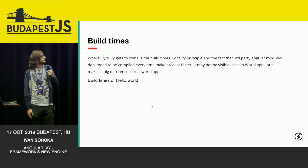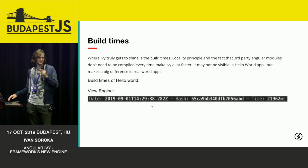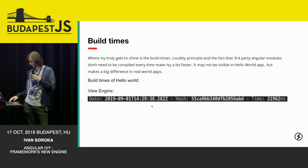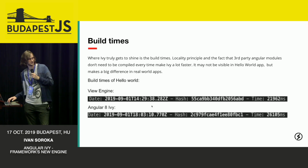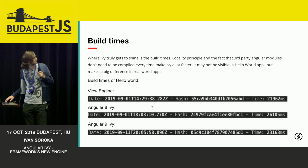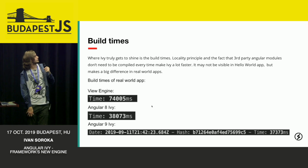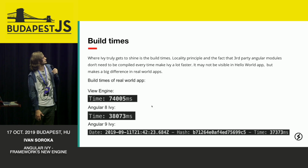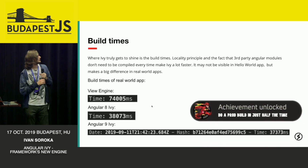But where I really got to like Ivy, as I already mentioned, is that this compiles a lot faster. But you will be a little bit surprised now. We compile the Angular app with View Engine in like 22 seconds. But with Ivy, it compiled in 26 seconds. And then in Angular 9, it's 23 seconds. So it's even more than View Engine. And okay, why are we here? But if you have a look at these numbers when you compile a really big application, this actually makes a lot of difference. It's just almost half the time for Ivy, which is really great. And I think we unlocked an achievement here.